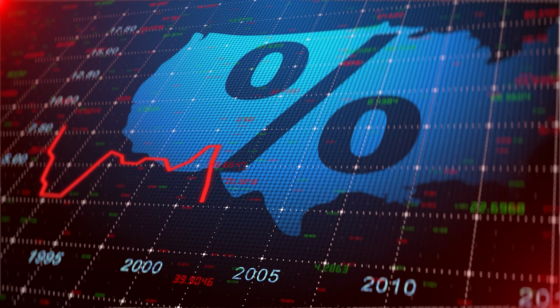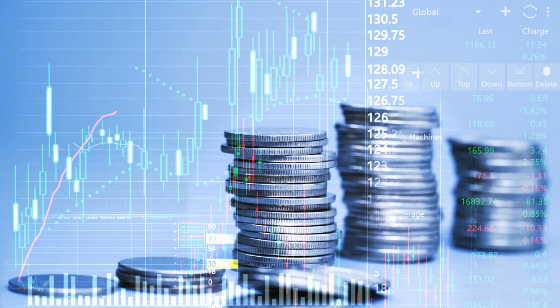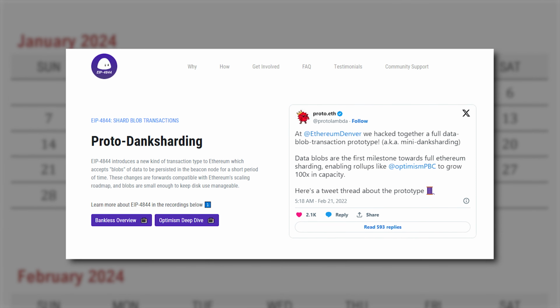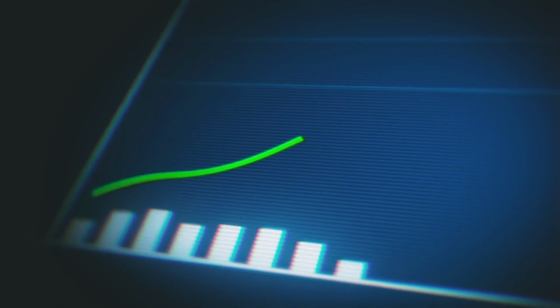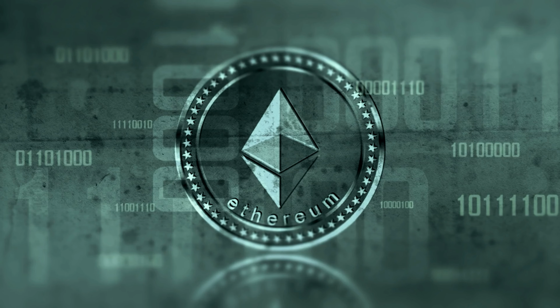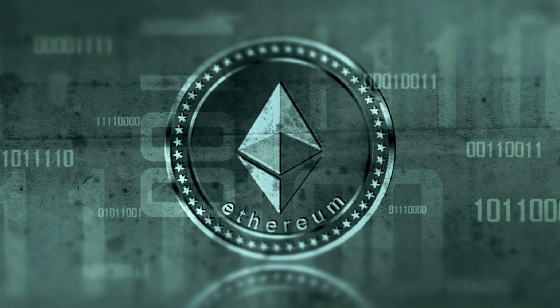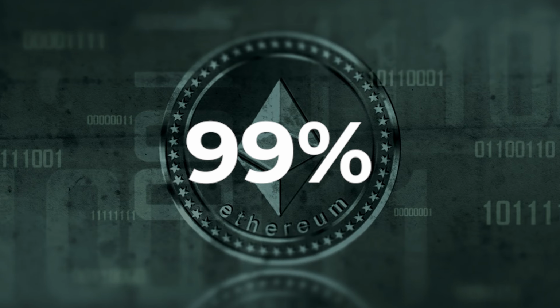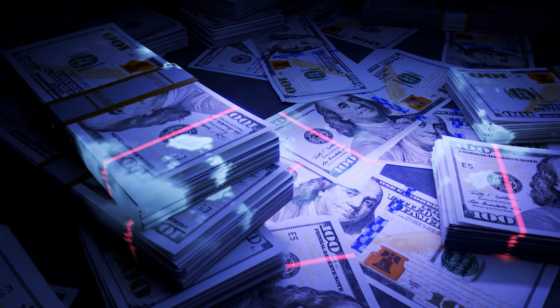Speaking of affordables, let's talk about gas fees. Optimism has always aimed to reduce the cost of transacting on Ethereum, and the implementation of EIP 4844 in Q1 2024 has taken this to new heights. This upgrade has slashed the cost of submitting transactions to Layer 1 by an astonishing 99%. That means users can enjoy the security of Ethereum's base layer at a fraction of the cost.